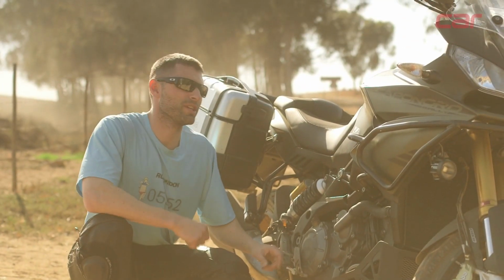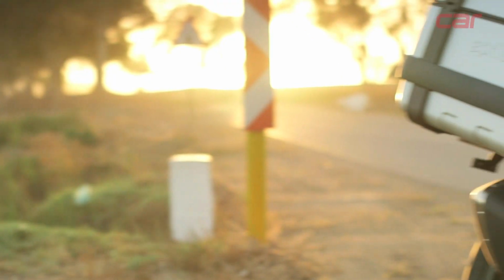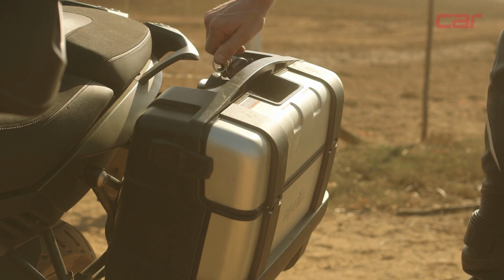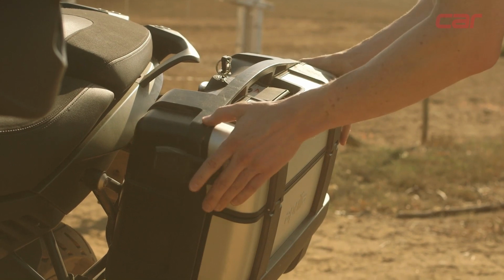Being the rally version, it's fitted with crash bars up front and 2 fog lamps, as well as these very sturdy Aprilia side panniers. And actually, the key you use to start the bike, you can use to lock and unlock these side panniers.